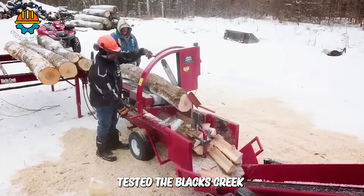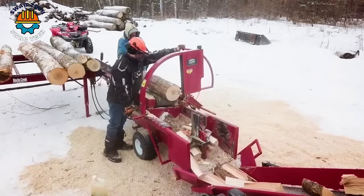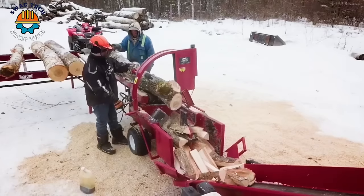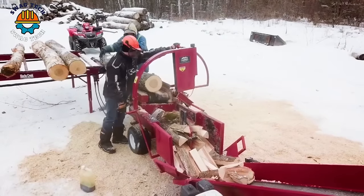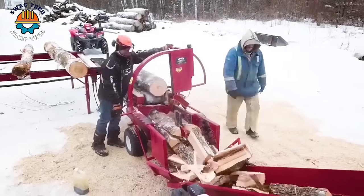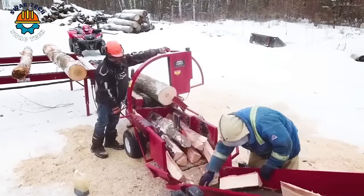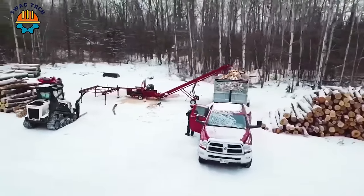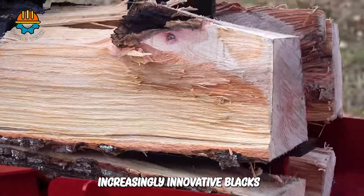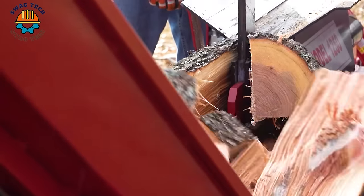The worker personally tested the Black's Creek 2000 firewood processor before purchasing. He was really pleased by the ability to cut and divide wood at the same time. The increasingly innovative Black's Creek firewood processor will allow for much faster production and smoother operations than before.